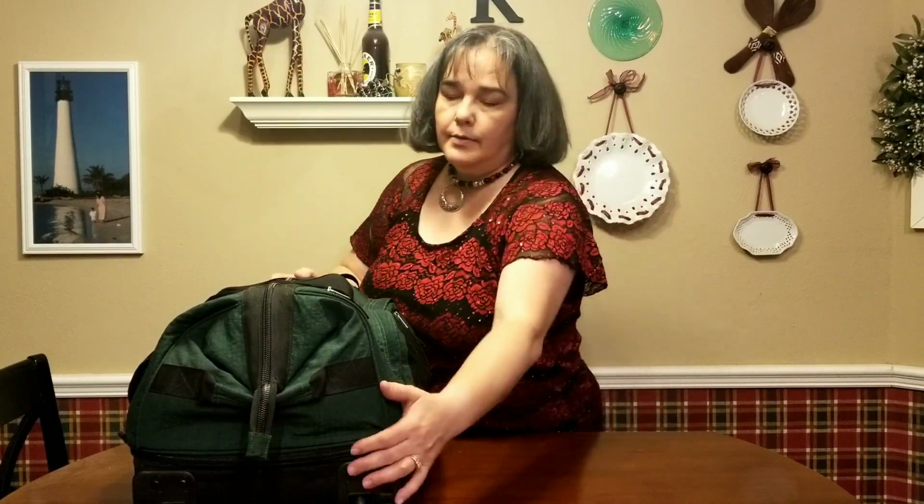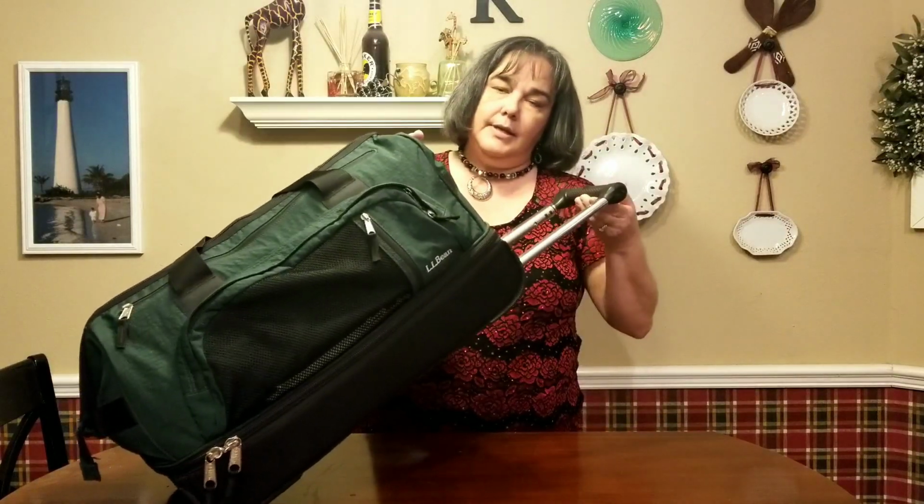So this bag here is the LL Bean. It's the Bean's equivalent to what they're selling now as the medium rolling adventure duffel bag. The medium is the size that's approved for carry-on in airlines. And this bag's that. It has wheels, so you can roll it easily through the airport. And it does have a pulling handle that retracts inside. If your bag has a handle, it must retract. And the wheels cannot be huge. They can't be those old things.